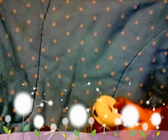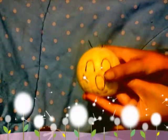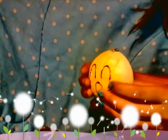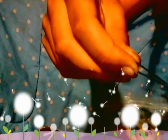Then I have some other squishies. So I have the pineapple bun, and it's a cat face, and it has this black strap. So yeah.